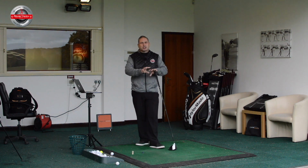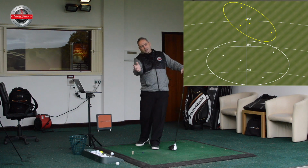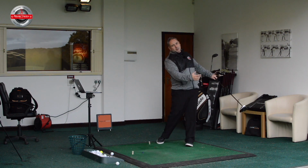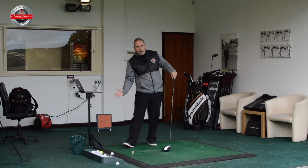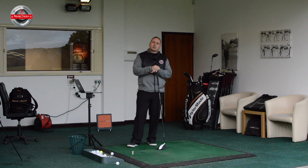In terms of Henry's dispersion, as you'll see from what the diagram will show, he actually hit it straighter and hit it harder. Now my theory with Henry is because his path is from in to out, when he hit the ball harder and kind of jumped at it, his path came a little bit more left because he jumped out the way a little bit and rotated out the way a little bit better. So this in turn helped him with his vertical swing plane, helped him with his path, and narrowed his path to face relationship down. So that's why he hit the ball straighter.